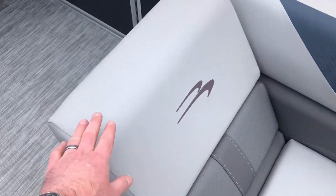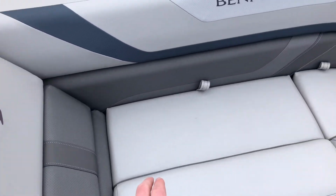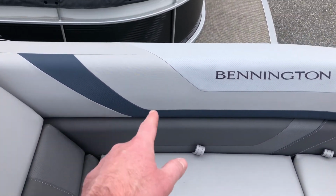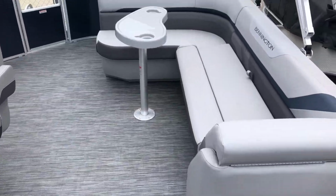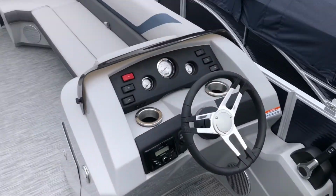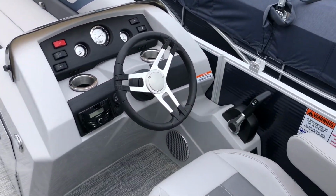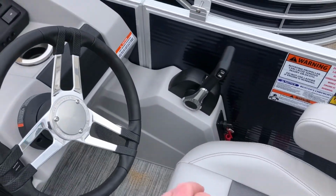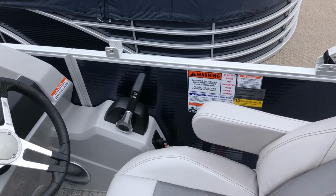You can see here it's got the new silver Simtex upholstery with the darker accent and the ocean blue accent on it. Seagrass flooring throughout. Very large seating arrangement here. Lots of room for all your friends. Nice console here with full instrumentation, Bluetooth stereo. Throttles right down there alongside the driver.